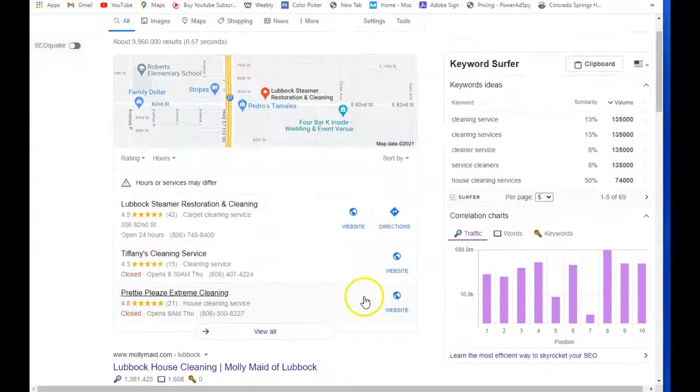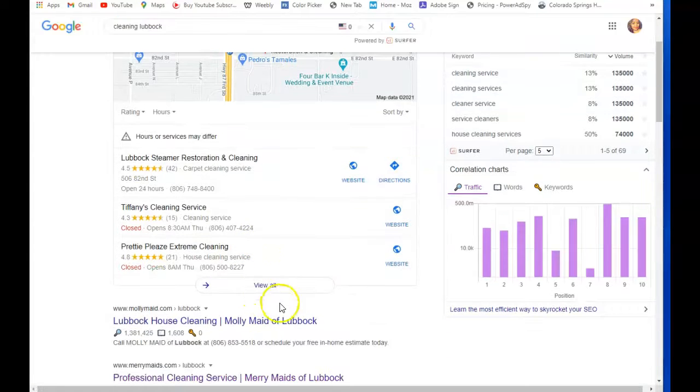So the first thing, like I said, is content. You want as much content as you can, at least 1,500 words. You want pictures. You want pictures named after those keywords. You want it formatted correctly. The second thing was the citations. You want at least 200. And we build those out. We help our clients because there's some that are paid, there's some that are free. The last thing is the backlinks, like I was telling you.